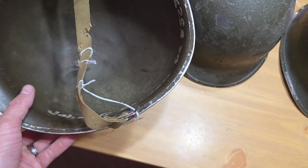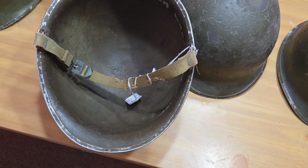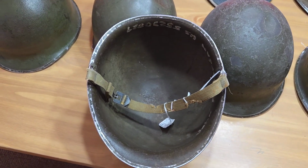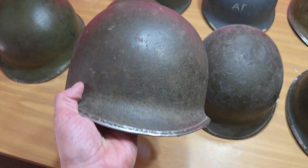I did locate a soldier who was a Korean War veteran who had the name John P. Berdan, and this could have belonged to him. Obviously, it was a World War II helmet, but as we know, they were used in Korea and Vietnam, even up to the 80s, maybe even the early 90s, but definitely into the 80s.